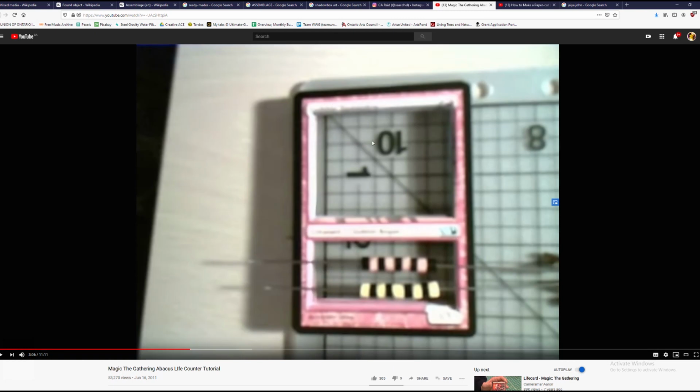He shows halfway through, where he's cut his big stack of cards halfway through. He's added his little rod with the beads on it, and then you add your other cards on top, and then you get an abacus. Which is really cool.